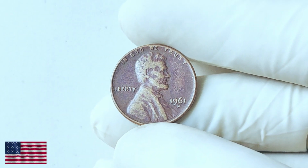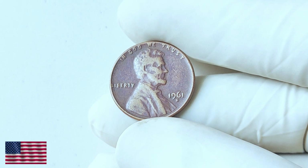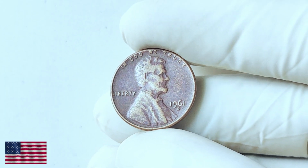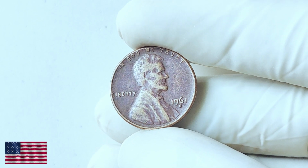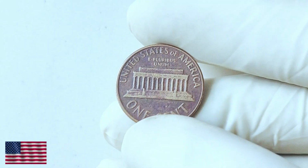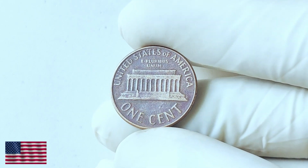You've got the knowledge. Now what do you do with it? Grab your jars, boxes, coin folders. Look specifically for 1961 Lincoln cents. Use a magnifier. Look for doubling, repunched marks, and near-mint shine. Don't rely on guesswork. Reach out to certified grading services, like PCGS or NGC. A $30 certification could unlock a $300,000 payday.